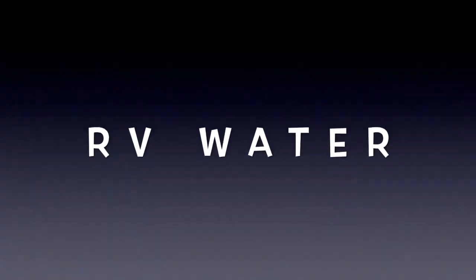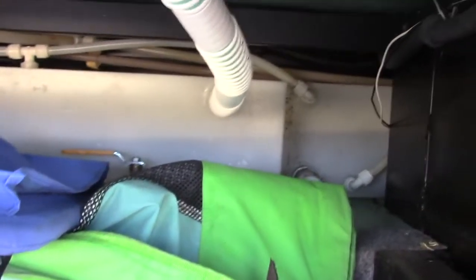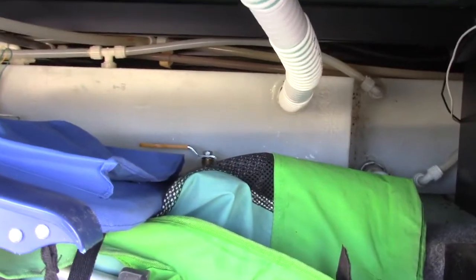What about water? Water is another necessity. This rig comes with a 70-gallon freshwater tank. There it is back there. That's our freshwater. It looks a little more than half full right now, but you can actually tell on the control panel how full it is as well.